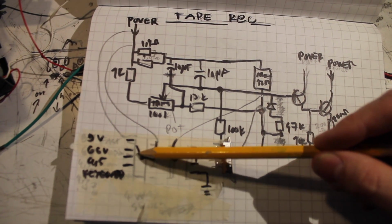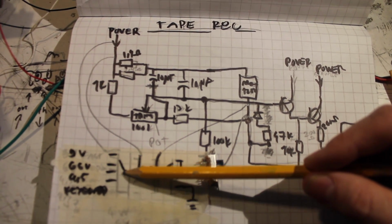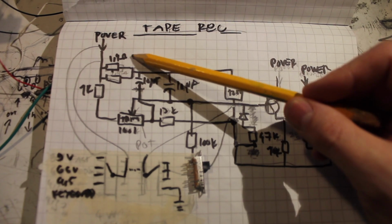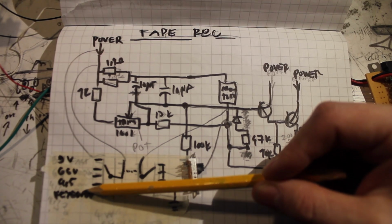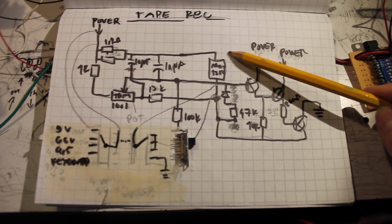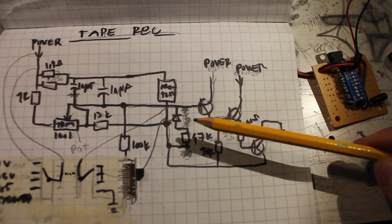So the first settings will be 9 volts in through the circuit, and 6 and 4.5, and the last one is the keyboard control that will go straight from the 9 volts, but there will be a resistor array with the buttons, so each button will have a different resistor value, and it will go straight to the motor, and from the motor it will go to ground and not through this circuit.